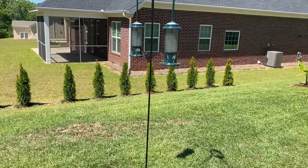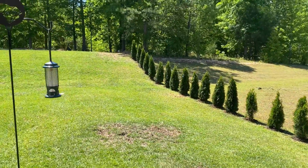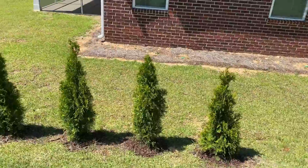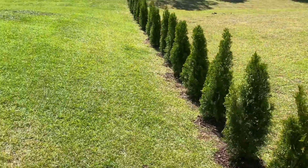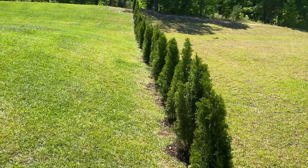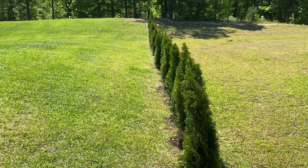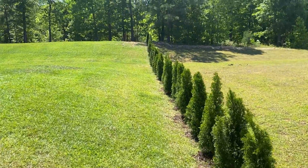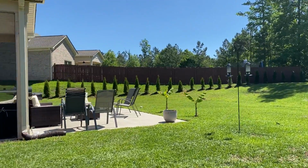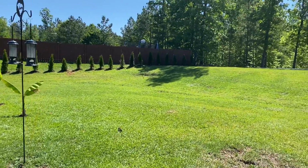As you can clearly see, the property line is filled with emerald green arborvitae. I have 52 trees bordering the property. So the next step here is to really line up this bed, but it's going to be a lot of effort, and right now I just have other priorities. Same thing over here. So eventually in a few years these will mature and be full.